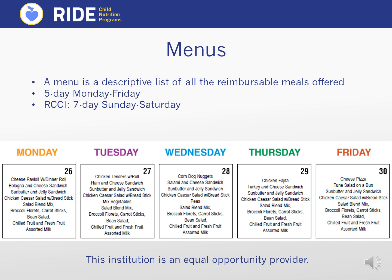So a menu is a descriptive list of all the reimbursable meals being offered. Right here we have a 5-day, Monday through Friday typical menu that we're going to see. However, for our CCIs, we are looking at a 7-day menu a lot of the time if they serve through the weekend, and that's Sunday through Saturday. Menus should list each meal being served. You want to be specific and include all fruit, vegetables, and milk options offered with each meal. You will want to demonstrate on the menu that you are in fact offering each component required daily, including all vegetable subgroups for the week.